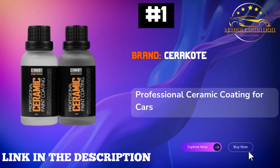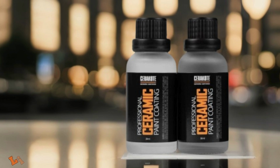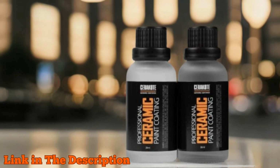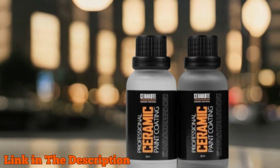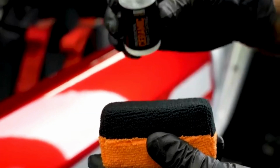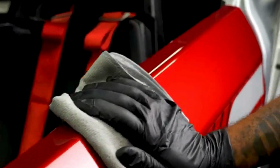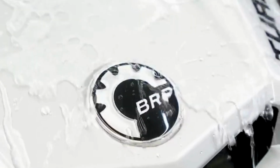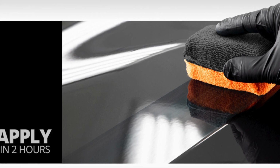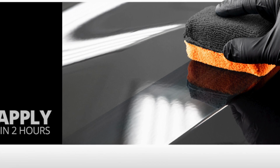Number 1. Cerakote Professional Ceramic Coating for Cars is your ultimate solution for achieving a brilliant, long-lasting finish while protecting your vehicle's paintwork. This high-gloss, professional-grade paint protection kit boasts ultra-hydrophobic technology that creates a super-hydrophobic surface, effectively repelling water and contaminants. Say goodbye to frequent washes, as it offers a remarkable longevity of up to 500 real-world car washes.